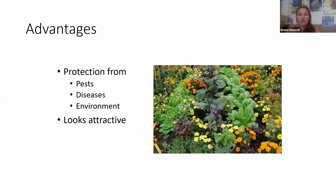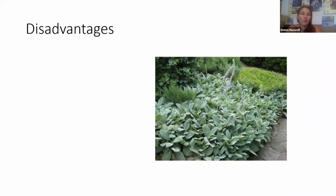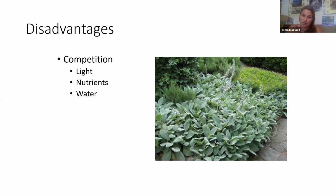You've got in this picture, various different coloured crops. You've got tagetes, marigolds, eggplants, all looking lovely. The disadvantages are they can compete with light, nutrient and water, which is what this whole session's been about. And so it's important that, again, you're harsh with your companion plant. And if your companion plant is doing too well or getting too big and your crop plant is struggling, then you need to take one of them out or remove some leaves or raise the canopy or something so that you haven't got that competition there.